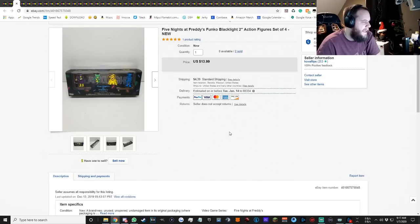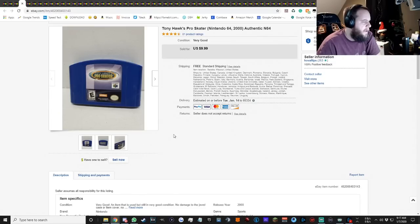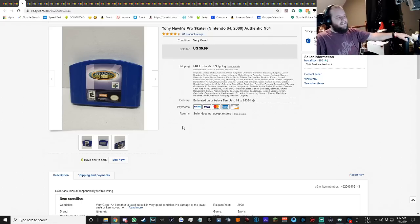This is one of those GameStop items, the $5 discount table stuff that I bought a whole bunch of different things. I had 2 of these for $5 a piece, sold them both for $13.99 plus shipping. Tony Hawk's Pro Skater on Nintendo 64. I actually got a message and they're like, this doesn't work. And I was like, that's not possible because this was my personal Nintendo 64. I had one hooked up down in the living room.